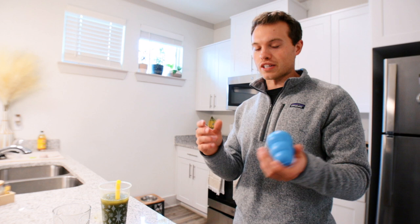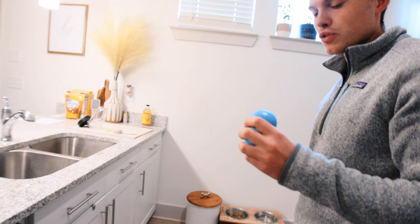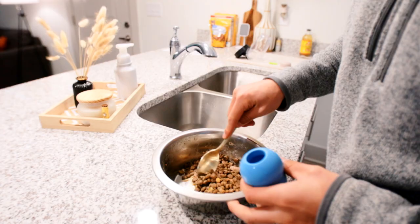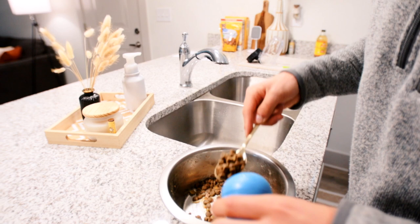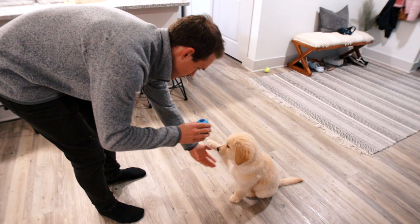All right, so with the Kong toys, you're supposed to put something easy in here for them, just like loose food or something that'll fall out and they don't have to try very hard to get it out. And then you progressively make it a little bit more difficult for them. So first we're just gonna put some of his dry food mixed with wet food. So it'll kind of be stuck in there, but he should be able to get it out pretty easily. Cool. So he's got some wet food in there mixed with some dry food. Let's see how he likes it. Come here, boy. Sit, shake. Good boy.